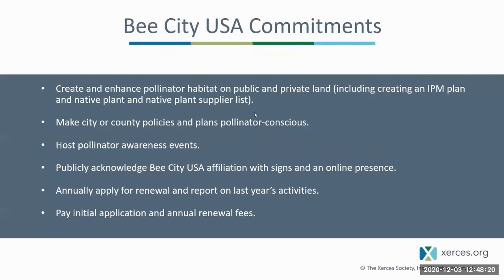Creating and enhancing pollinator habitat on public and private lands. So again, doing the three things we just talked about: providing food for them, providing shelter, providing them refuge from pesticides, including creating an IPM plan. IPM is Integrated Pest Management Plan, and native plant and native plant suppliers. Again, just providing habitat like we've just discussed. City or county policies and plans that are pollinator conscious. Host pollinator events. Acknowledge Bee City USA's affiliation with signs and an online presence. Annually apply for renewal and report on last year's activities, and pay an initial application fee and annual renewal fees.